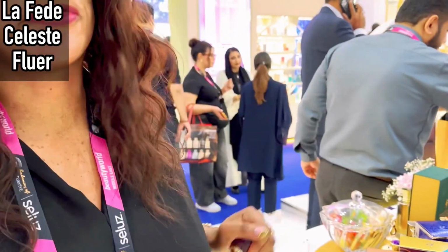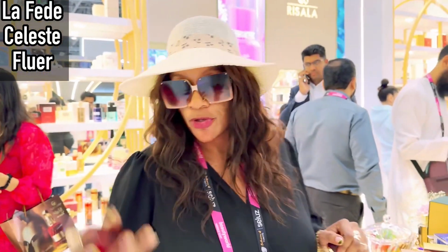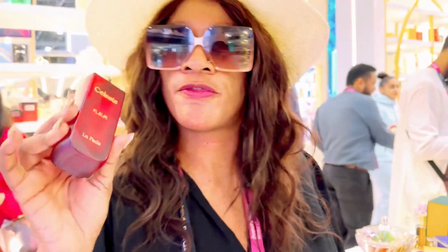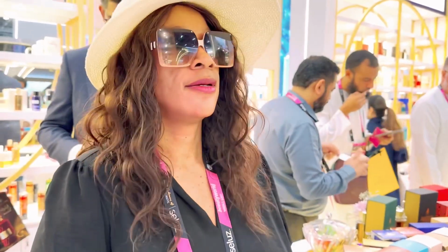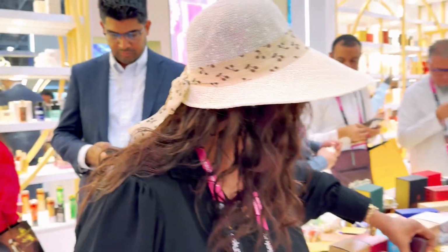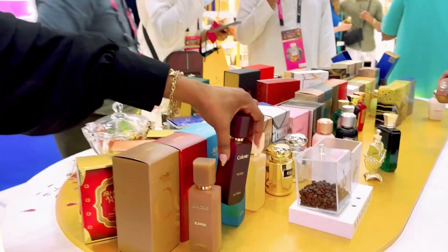This I'm just gonna sniff off the nose though. Okay, I'm not getting anything much. It's interesting, right? This is a fruity floral, more of the floral than it is the fruit. It is also a bit powdery, a bit musky, slightly sweet, feminine. Okay. And these are the Lafayette line of Khadlaj.